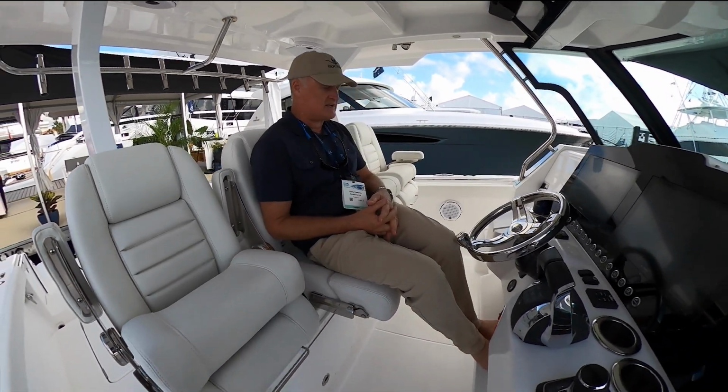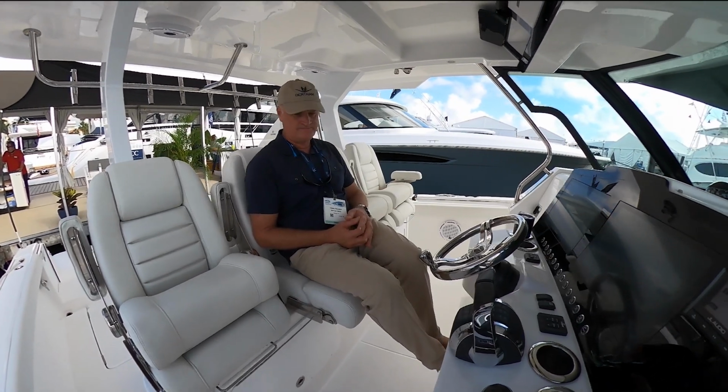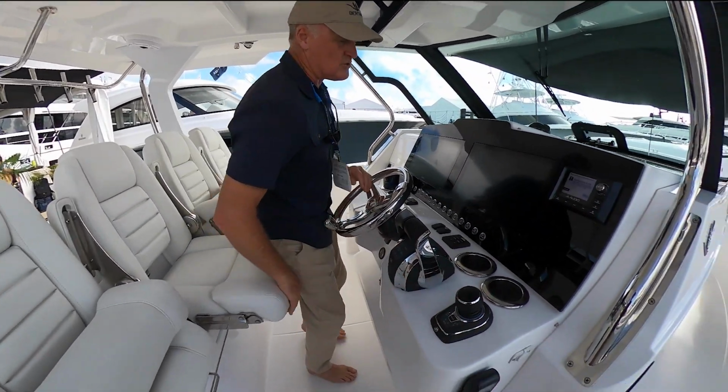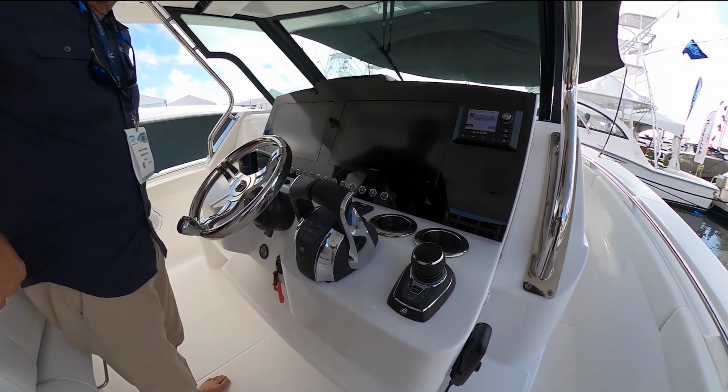Nice place for your feet to sit, even across to the door there. Joystick control, I'm sure you've seen that on a lot of boats. Really easy control of these things nowadays.